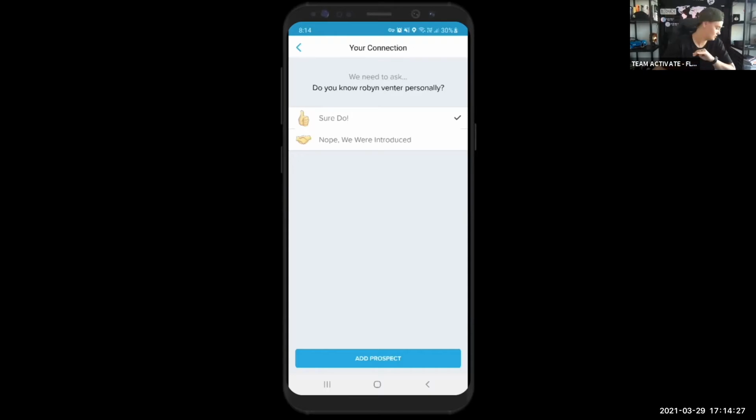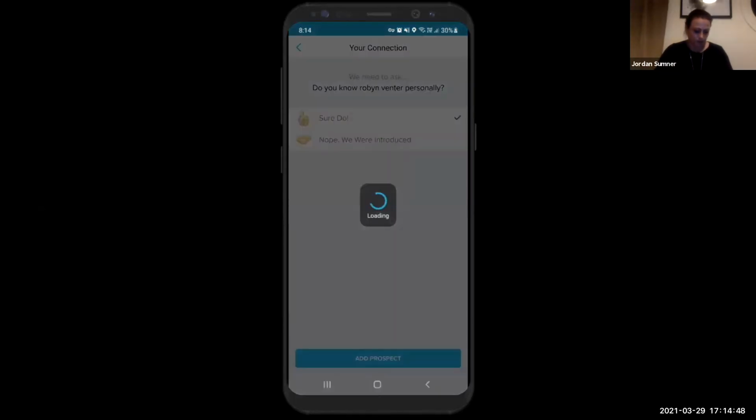Cool. Okay. When you get to this screen, it's quite important whether you know this person or whether you've just been introduced to them, because there are back-end scripts in the system. The conversation and the tone are going to be different depending on whether you do or don't know them. So you put, yep, sure do, and you go add prospect.